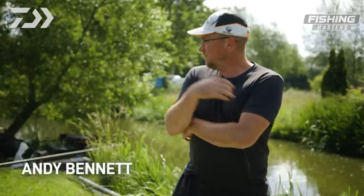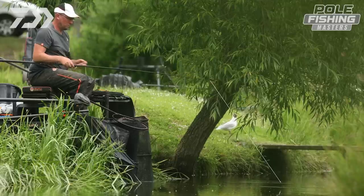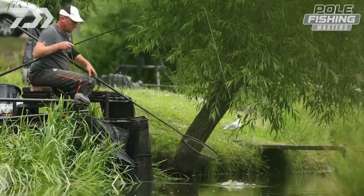We shall see. So I've drawn the exact same peg as yesterday, four on new. Yesterday I had £102. Felt like I made a few mistakes, to be honest, so I'm sort of happy that I get another go at it. Conditions are a little bit different, but the section yesterday fished quite hard, so fingers crossed.